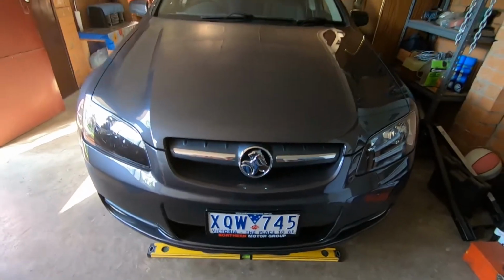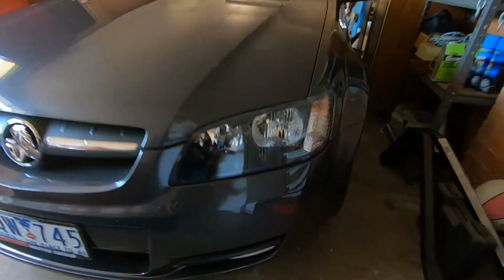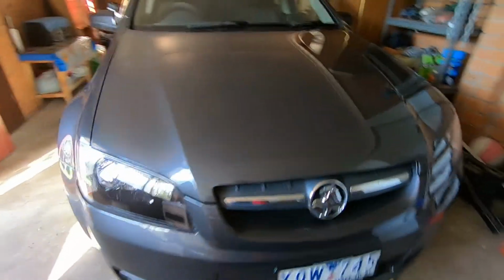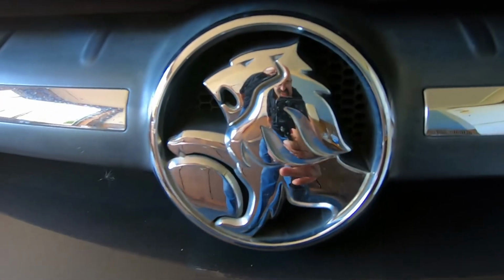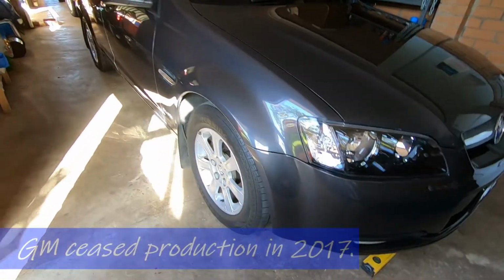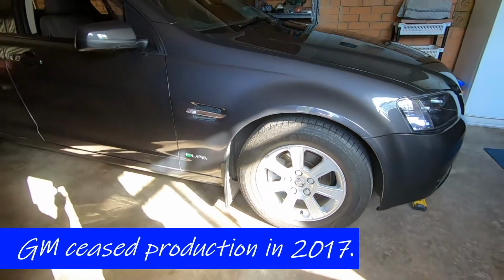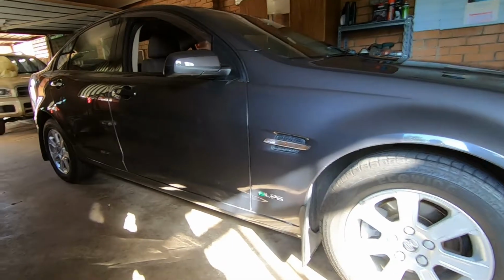It's in good nick because I don't drive it. I've had it for about 4 or 5 years, but pretty much it just sits in the garage. And it's a Holden Commodore, as you can see there. That's the Holden badge. Up until a few years ago, they used to make cars here in Australia, and they don't make them here anymore.